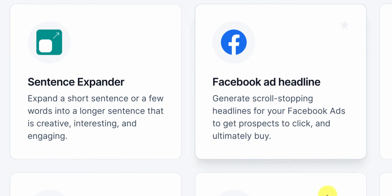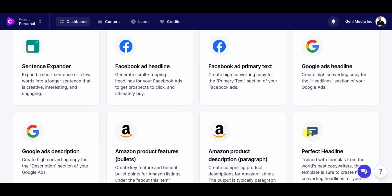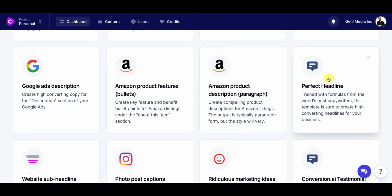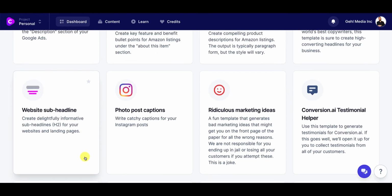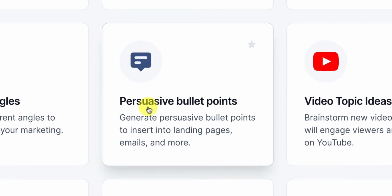Then we have our Facebook stuff. It'll do ads for Facebook. It'll do ads for Google. It'll help you with Amazon. So product features, your product description. It'll help you write headlines, subheadlines. What else we got here? Persuasive bullets. Again, if we're writing a long sales piece, we need to write bullets.